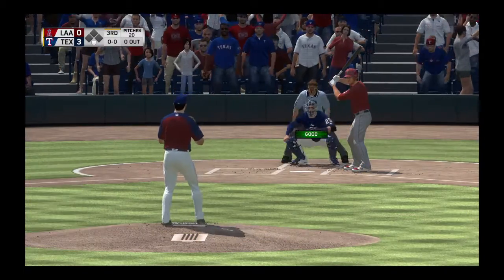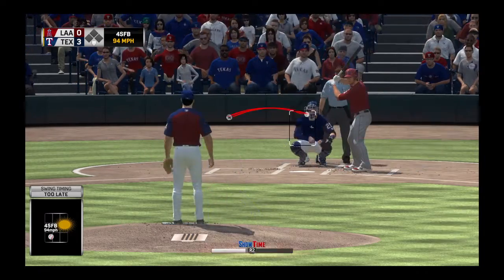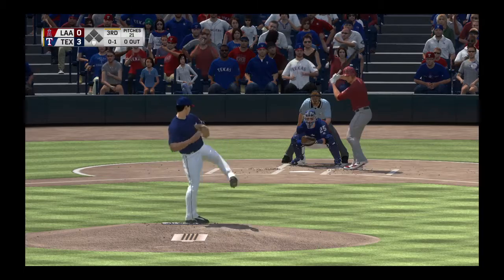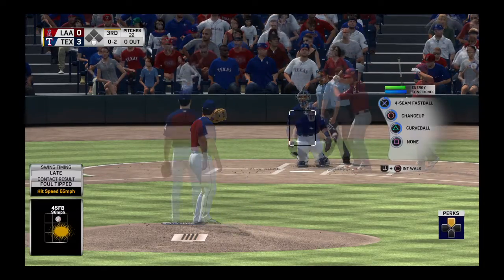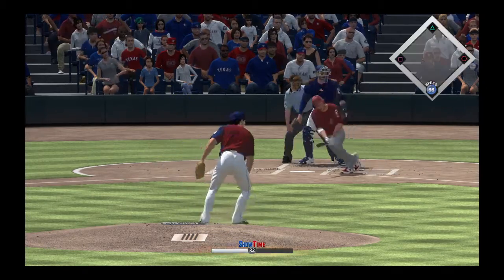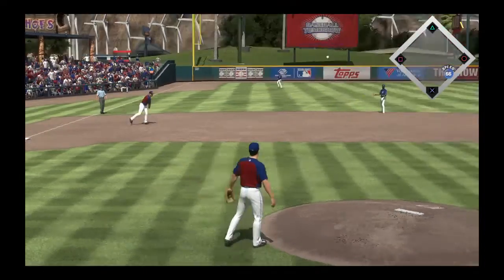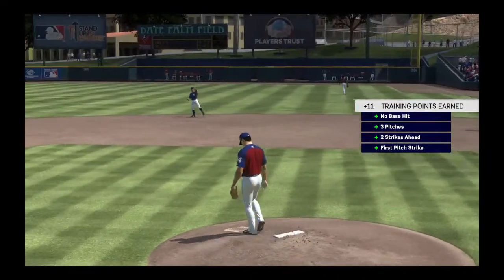In now is Andrelton Simmons. He'll step in to lead it off in the top of the third. Swung on and missed. It's 0-1. And this is going to be a foul ball. Into the windup. Here comes the 0-2 pitch. Hit to third, scooped up on the backhand. Throw to first in time, and the leadoff man is gone to start the third.